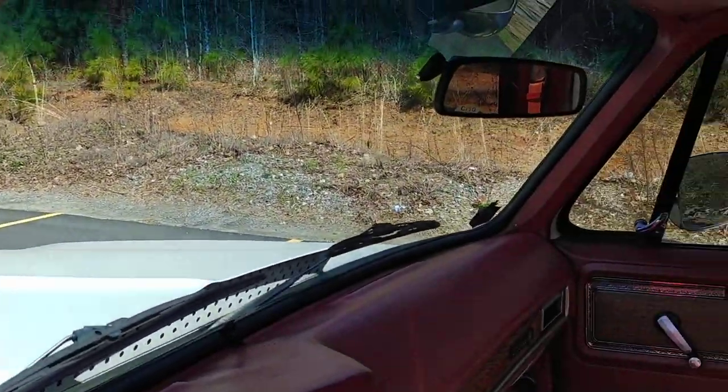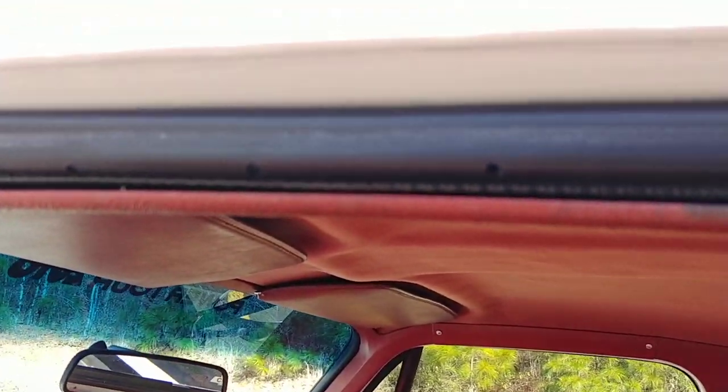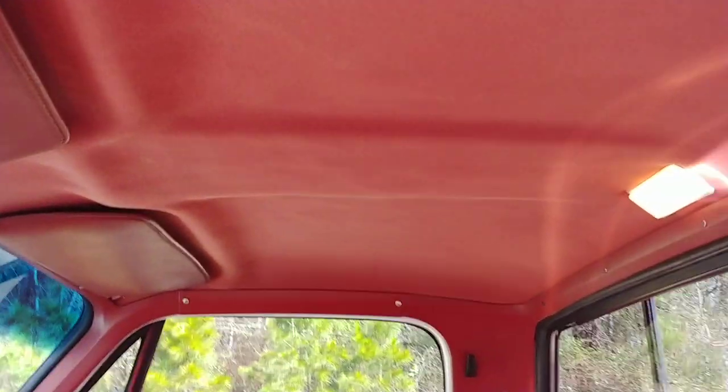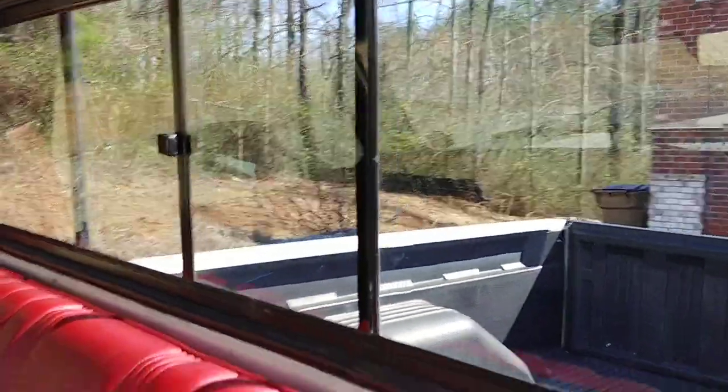Headliner's in great shape. And in case you're wondering about the Dakota Digital gauges, they light up white at night. Even the interior light works. Got the sliding rear glass, factory option.